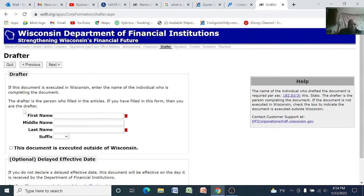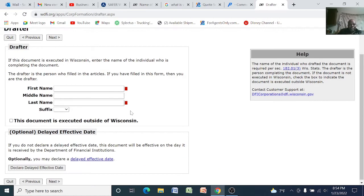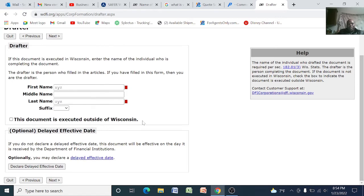To go next, the drafter is the person who filled the articles. If you have filled this form, then you are the drafter. So what you do, X, Y, Z is the person who did this, and Z, Y, X. This document is executed outside Wisconsin. It's not. It's within Wisconsin. So you don't have to check this one. And then after this one, you just click next.